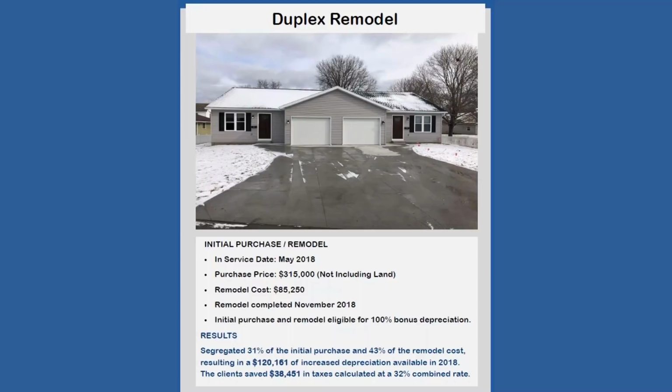Yes. For those who just joined, I never mentioned the name of the cost seg firm. It's Cost Seg Authority. That's where Eric works, and I'm going to give you all of his information. We keep getting tons of questions, so let's go into this next one.